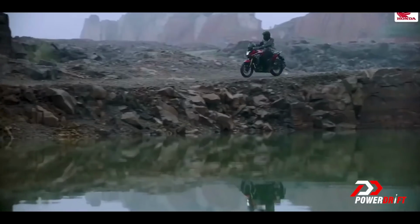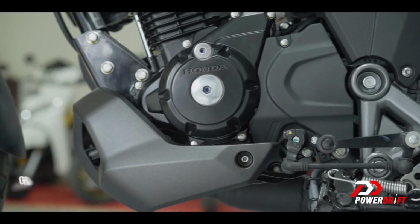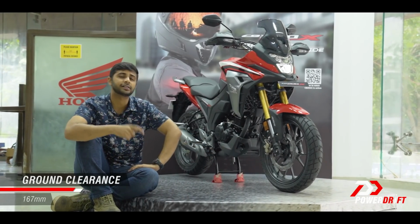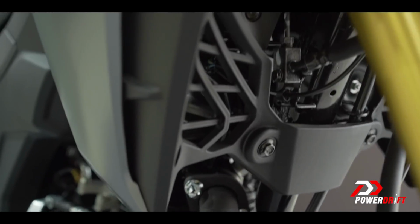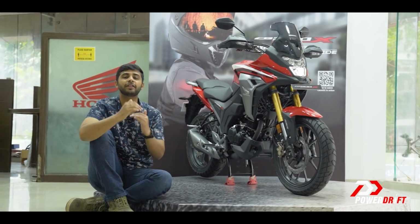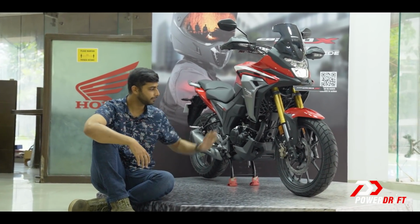That's number one. Number two is going to be the ground clearance. Exactly the same as the Hornet 2.0, and this is actually plastic, really good plastic, but I would have preferred to see a metal belly pan because that just instills a little more confidence in you as a rider when the road gets bad. Number 3, the tires.